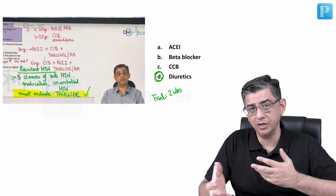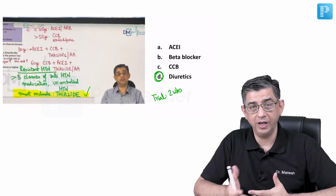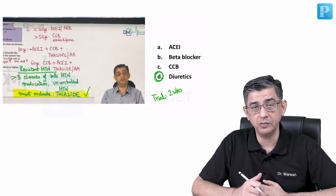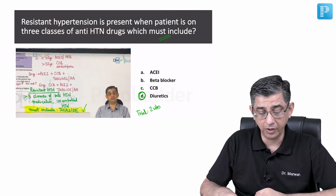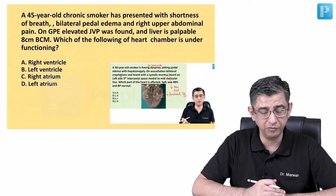Though they are standardized, I'm saying a poor quality brand can definitely give a false elevation in the values of the patient, or for that matter, it could be simply that this guy is non-compliant with his medication. So these 2 factors have definitely to be ruled out before you start considering rare causes of hypertension in these patients. So there were 2 questions on hypertension which I have solved for you.